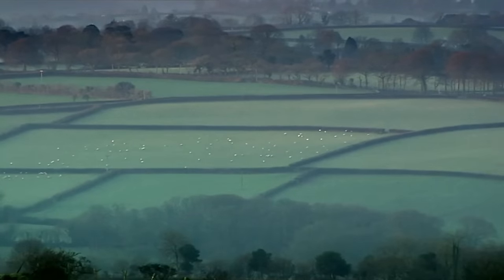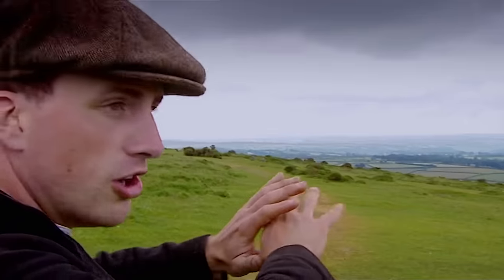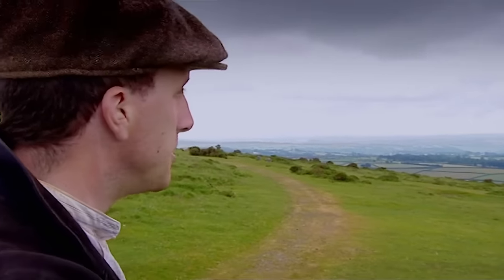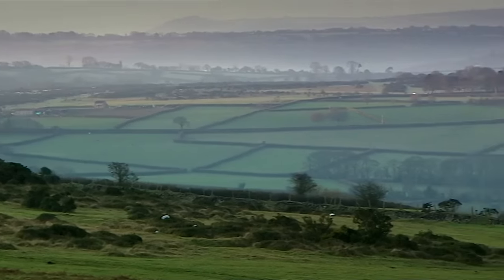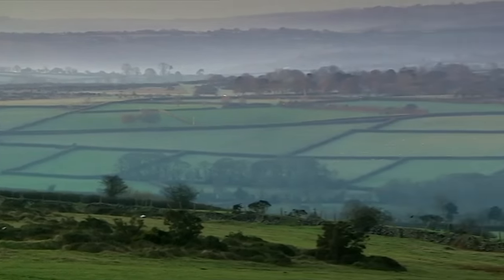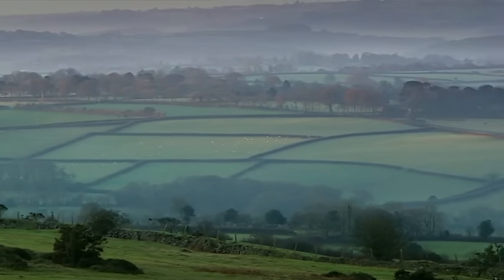Whilst Peter sets up his hatchery concern, I've come up here onto Dartmoor to just get a good look at the Devon landscape, and you'll just see how important the hedgerows are to this landscape. It's almost as if when you look out, there's a patchwork quilt that's been draped through these valleys.